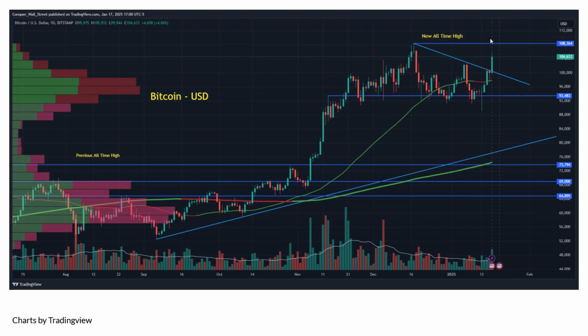There is a possibility if we do break down, we do have this trend line going all the way back to September of 2024 that would put Bitcoin at a price of $84,000, $85,000 per token, and it would still be in a dominant long-term uptrend.